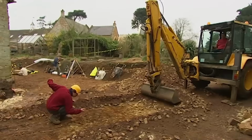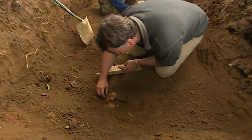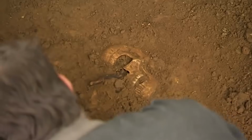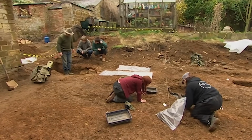Matt's starting to take off layers of building rubble to look for the church. Meanwhile, Kerry has begun to expose an adult skeleton, which looks in much better nick than the multiple burials emerging from Phil's pit. Well, this is getting really complicated in here.